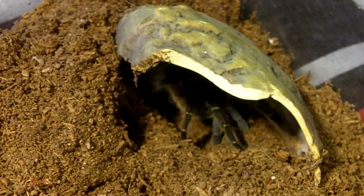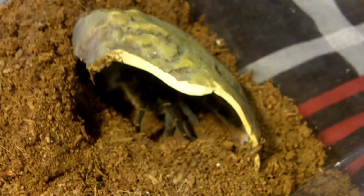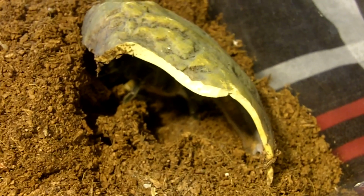Okay, so we're going to feed my suspect male, Aphonopelma seemanni, Costa Rican zebra. Couldn't get my female to feed on camera. She dug a burrow and she doesn't want to leave. Don't blame her. Oh, nice. Yeah, awesome. Nice little guy. He's about 3 inches. And put some water in after the video.